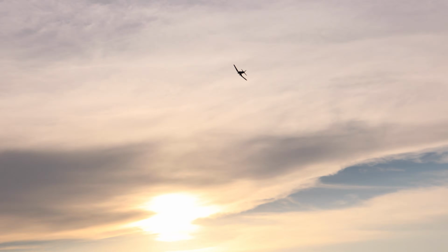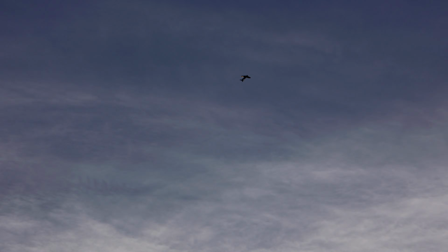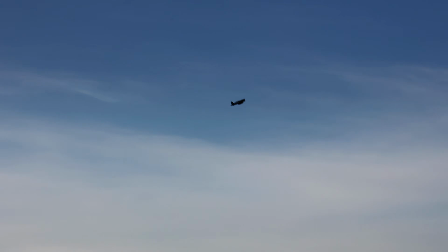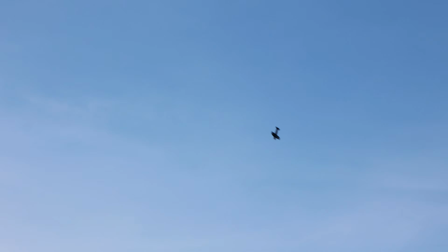Oh, that's awesome. And we'll just roll it over the sun, go into a nice big loop out here. Actually, we're just going to come back toward us, Abby. Kind of like a Cuban eight, a little bit of a pattern. I want to try something. We're going to do a bit of a loop out here, roll it at the top of the loop, roll, and then come out of that loop down.